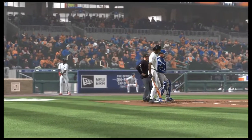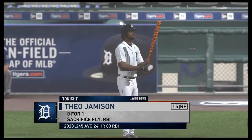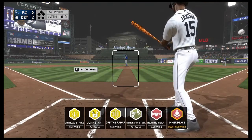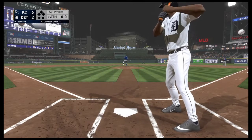Stepping up now, Theo Jameson. He hit a sac fly earlier. This one doesn't look good so far, down by a boatload as we enter the middle innings. It's about time they get something going, and the last thing you want to do is fall behind where you have to score a bunch in the 8th and 9th inning. Ready with the first pitch.